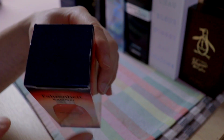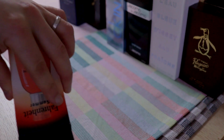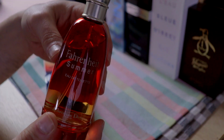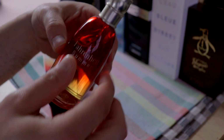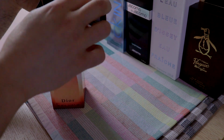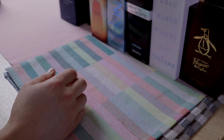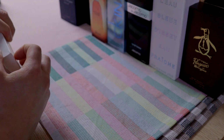It was decent, but really nothing much different from the original. I have an original formulation of Fahrenheit, which is good because it does the job of what Fahrenheit does, which is an enormous punch to the face of petrol and leather and violet, and it does that very well. This one does the same thing, albeit a lighter version. Really slight hints of citrus up the top, but it's nowhere near as good as the other flankers that I've got of Fahrenheit, like the Parfum or Aqua Fahrenheit, which I'm actually starting to like.